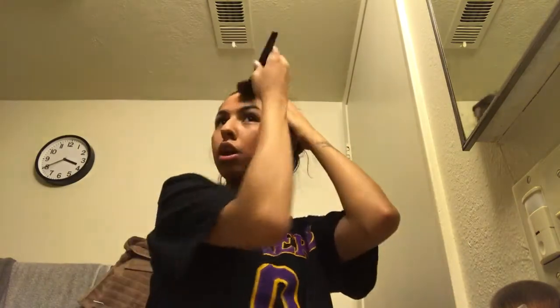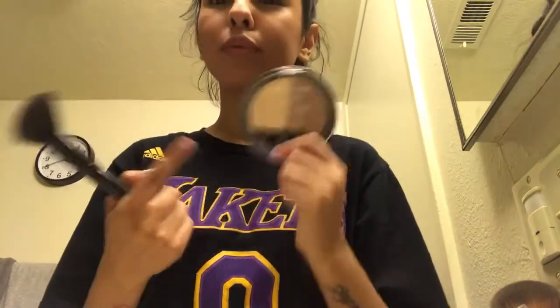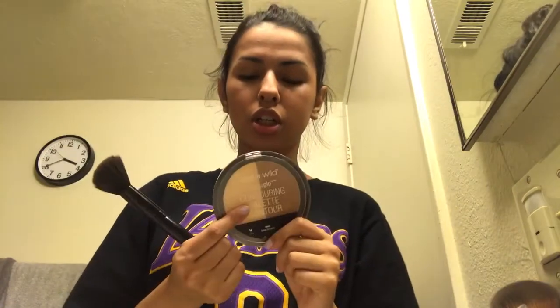And I always do drugstore products. Sometimes I go into Sephora or Ulta and get a few things from there, but I prefer drugstore because if I can get this for, I believe this was $3, why would I go in and get the Hoola bronzer for however much it costs? I'd rather get stuff that is affordable and doesn't break my bank. And it's going to perform the same on my face.